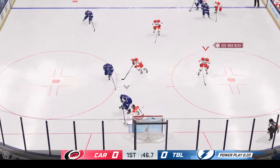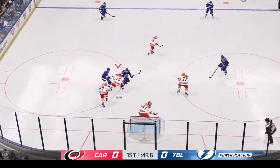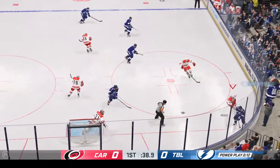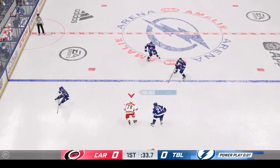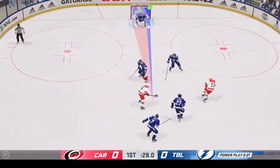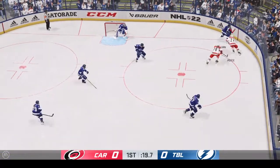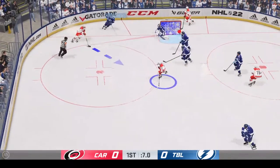He's got a step! Denied! I don't know what more could be done there. That's a good shot, but the goalie makes a great stop. Couldn't complete the pass. Teravainen's time is almost done. And the traffic neutralizes that threat. The Hurricanes kill off the penalty. Got to give their shorthanded unit a lot of credit.